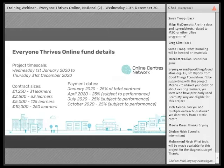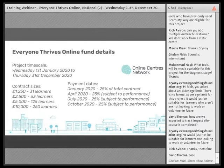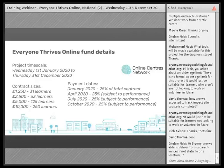So as you'll have seen from the grant description, this round of Make It Click, which was previously called Everyone Thrives Online, and which some of you will have applied under that name, runs from Wednesday the 1st of January 2020 to Thursday the 31st of December 2020. So you have a full 12-month calendar year to deliver this project.